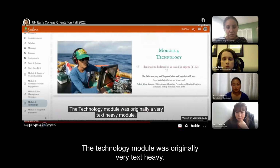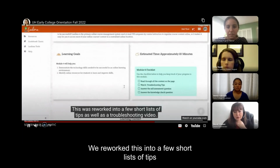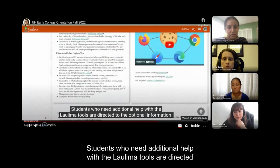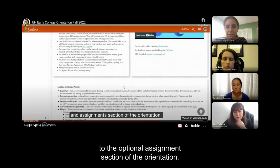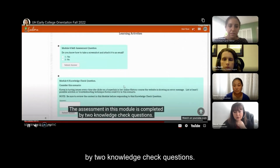The technology module was originally very text-heavy. We reworked this into a few short lists of tips, as well as a troubleshooting video for students to watch. Students who need additional help with the Laulima tools are directed to the optional assignment section of the orientation. The assessment in this module is completed by 2 knowledge check questions.